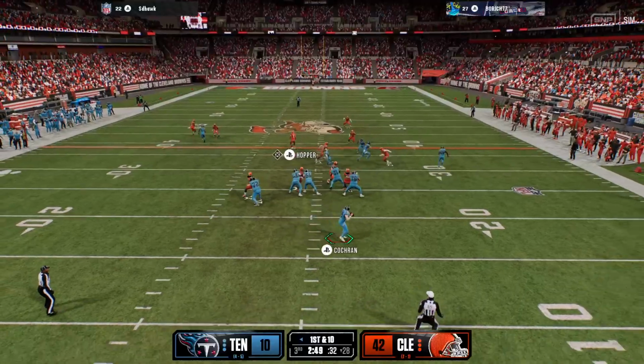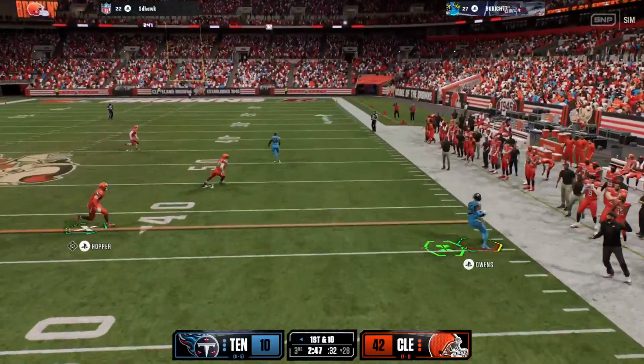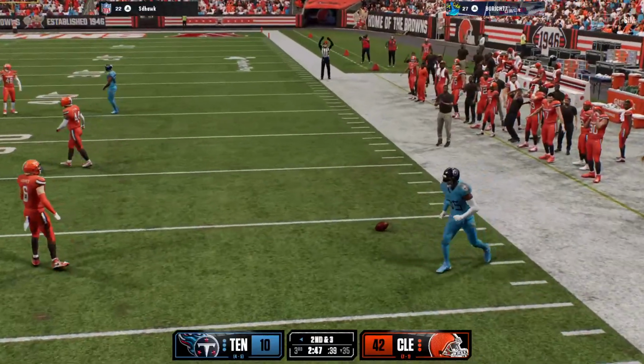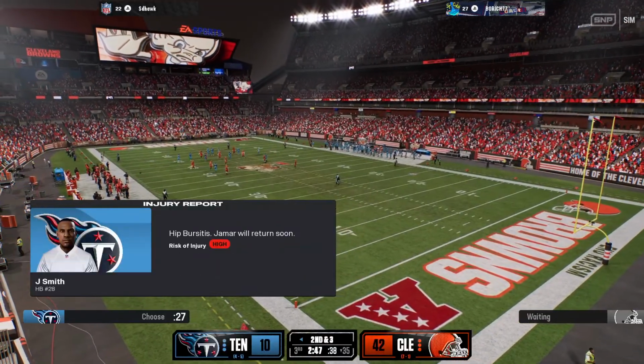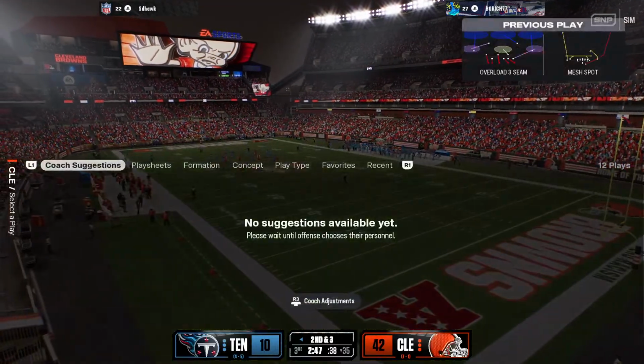On 1st and 10, they'll set up to throw. Throwing right, it's taken in, and he'll be run out of bounds. It's a good gain on 1st down. They pick up 7 yards.